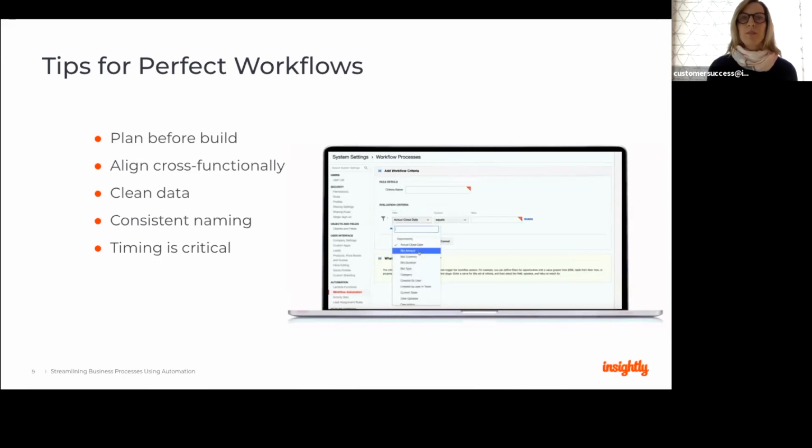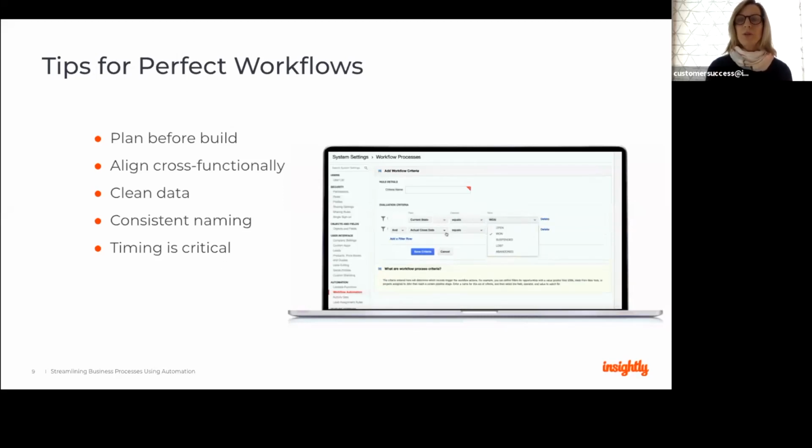And set a specific date to kick off a workflow so that records that aren't relevant aren't affected by that workflow. For example, you don't want to accidentally send an email to a customer about an opportunity that closed last quarter. You only want the workflow to fire on future opportunities that close.